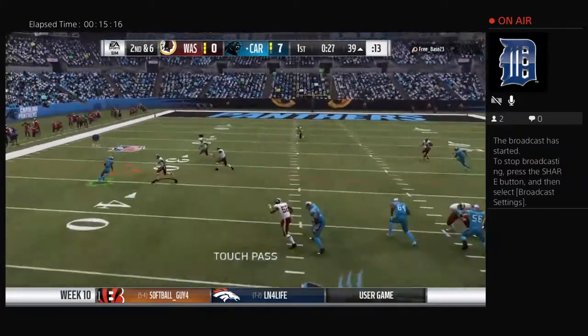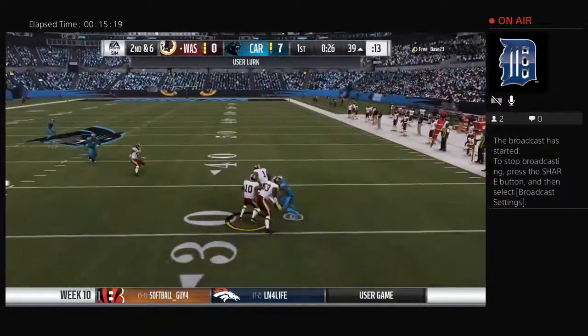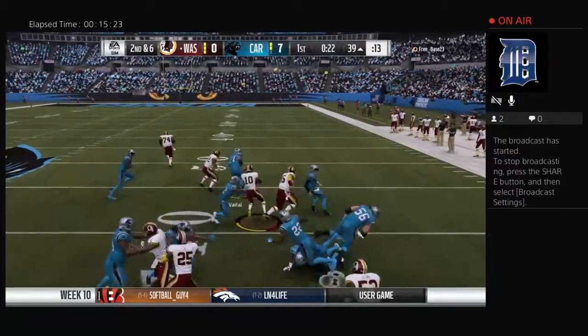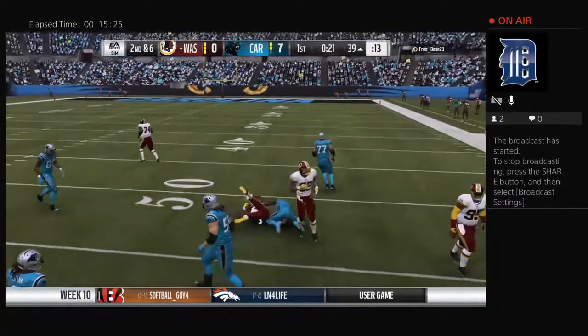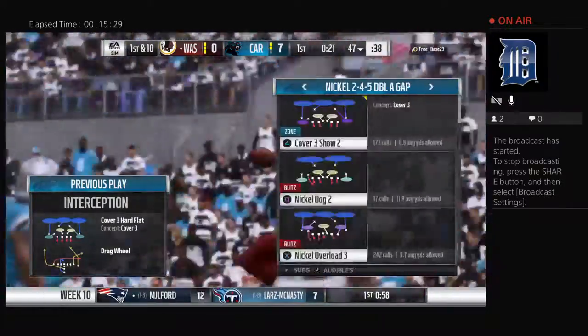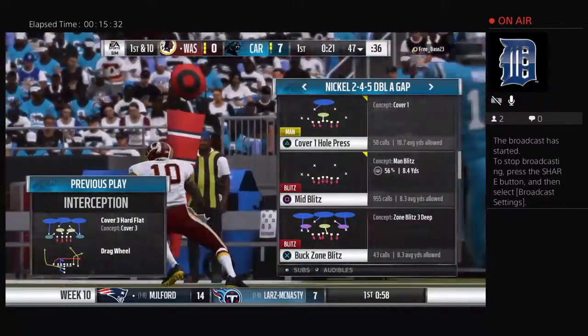On second down, Ryan into a double team, and it's intercepted. Picked off near the 32. And now running right through it. And the return stops just a few yards shy of midfield. They'll spot the ball at the 47-yard line.